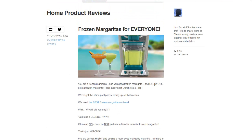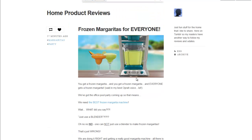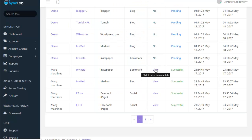And it's just real easy. I didn't do anything fancy. I just wrote a quick little post in that blog post editor and put my keyword in there and added an image, and that was that. Very simple.